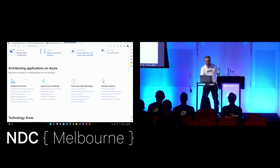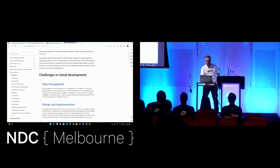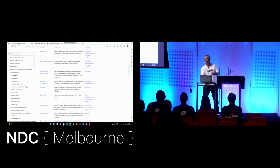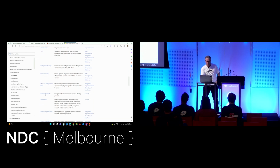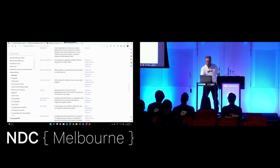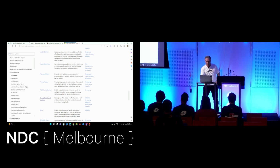All this has all been done. It's just about knowing what to do. You could come down here to say application design patterns. You could look through, learn a whole lot of patterns. This is obviously, if you know the right one, you go to it and you read about it. If you don't know, you kind of try to work it out. We're going to be using CQRS in this solution. We'll be using event sourcing. We'll be using Query-based load leveling. Okay, that sounds close.